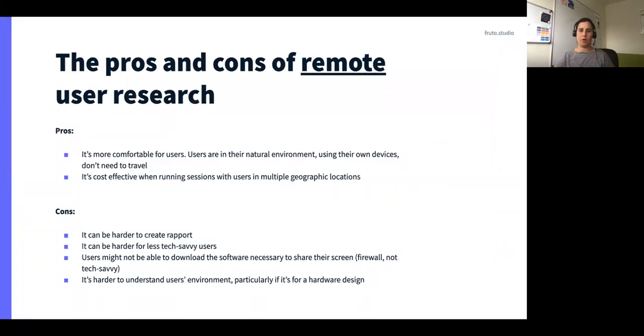So the pros of being remote is that it's comfortable for users. Users are in their natural environment when you're running this remote research. They're using their own devices in their own rooms. They don't need to travel, and sometimes going to a different place can be daunting or difficult for some users.